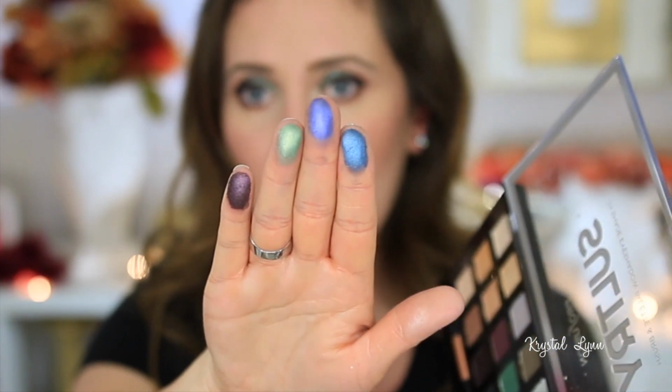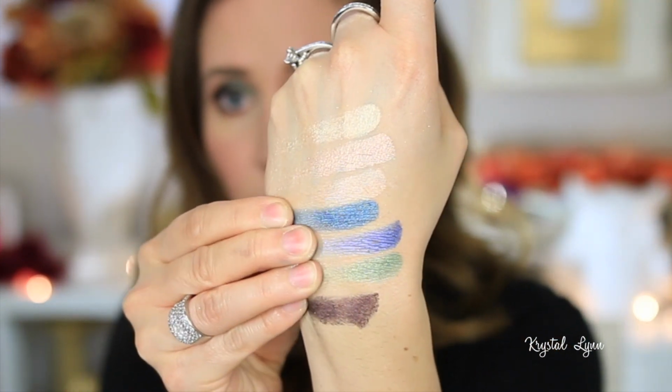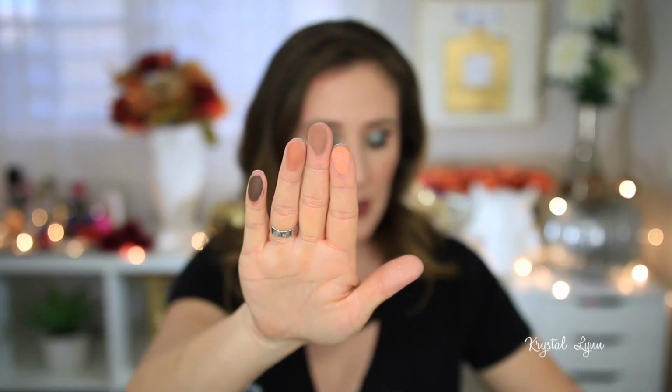You see this? Look at this. So pretty. And these are not the best swatches, guys, but yeah, let me do a couple mattes because I did mostly the shimmers. So here's the mattes right here.